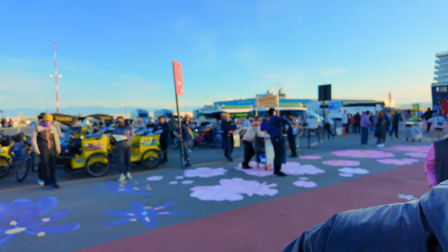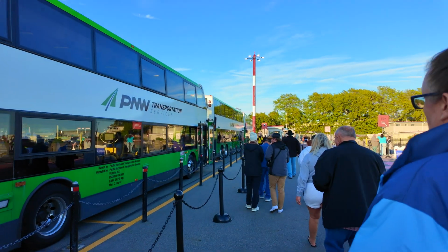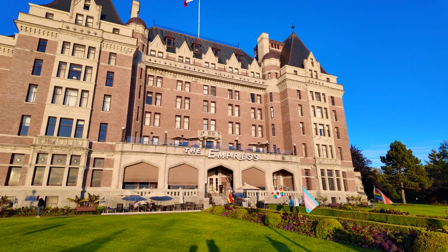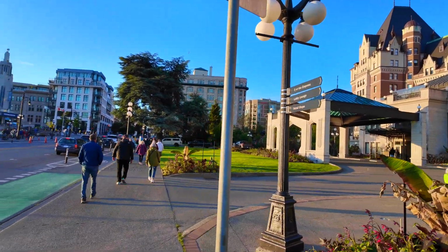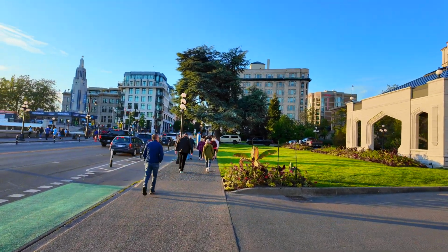At the port, there's lots of taxis, pedicabs, or you can pay for the express bus, and that's what we've chosen to do. Historic Empress Hotel on the waterfront in Victoria. We are walking into the downtown section. It's a beautiful historic downtown, lots of old style buildings.